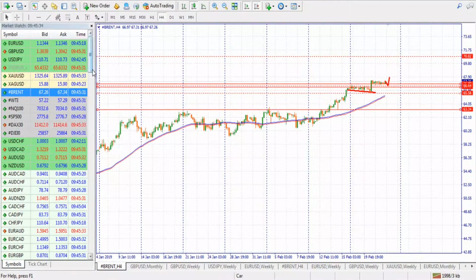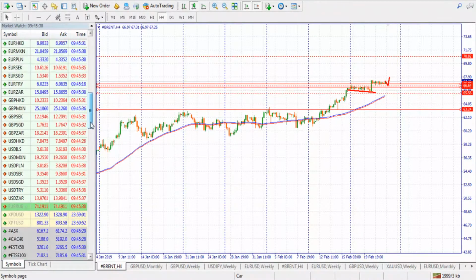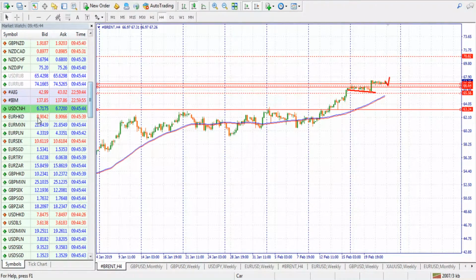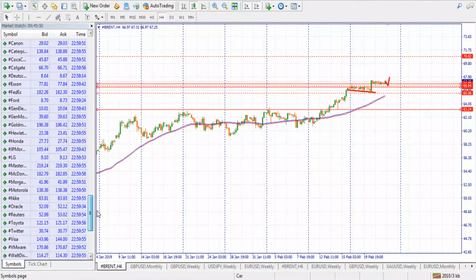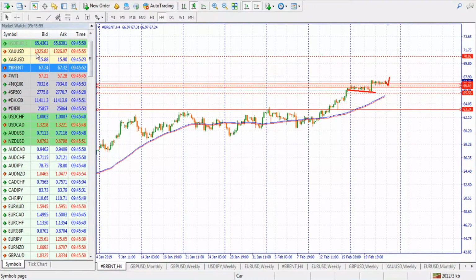So far on gold, we've been recommending a buy all along, and it has been going perfectly as we mentioned. It's only yesterday that we said you're supposed to sell, and that sell also went as we said. Just a second, I have it loaded on my screen here. Gold here.